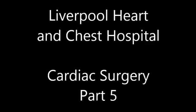ACE inhibitors. These reduce the amount of work the heart has to do by widening the blood vessels. They can also help to lessen the effect of the damage caused by a heart attack. They can also be used to treat high blood pressure and heart failure. Ramipril, perindopril, captopril, lisinopril, and enalapril.